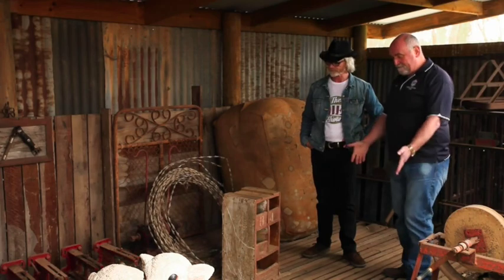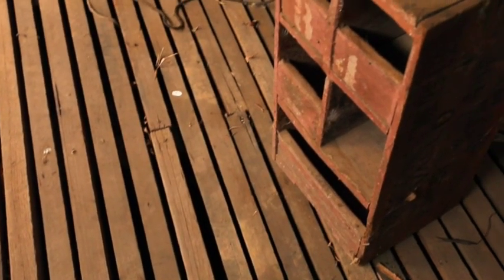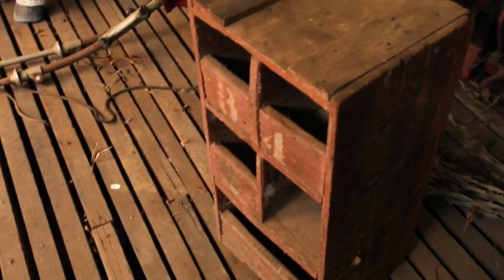But this one here is a beauty because we've even recreated the floor with the slats, so that when they did their droppings and that, they just go straight through. That's just like it was in a shearing shed in the old days.